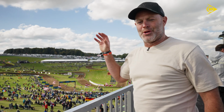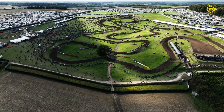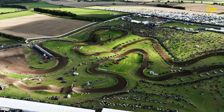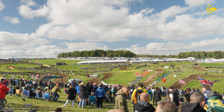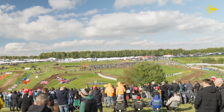Welcome to the absolute madness that is Matterley Basin on a Motocross of Nations racing weekend. So this iconic track was designed back in 2006 by J.D. Hamilton, and it is a firm favourite with the fans because of the natural amphitheater that's created by the lie of the land. You've got all the undulations, the ups and downs, but it is precisely that the track was designed taking in the natural ground effects that make it so popular with the riders as well.